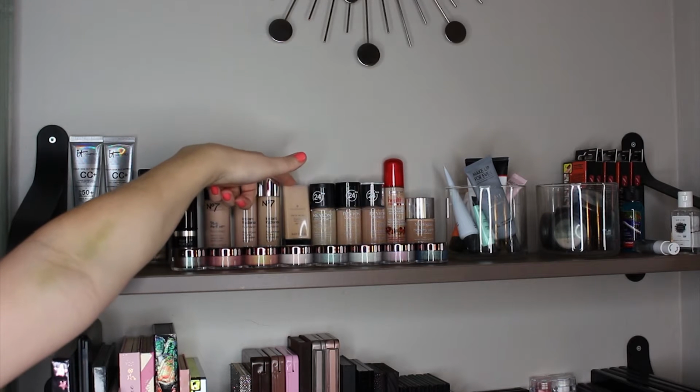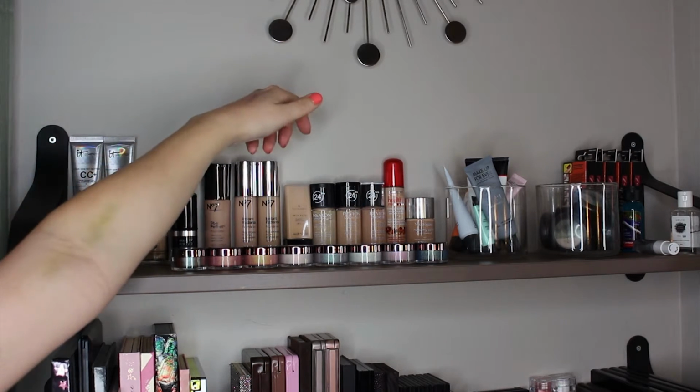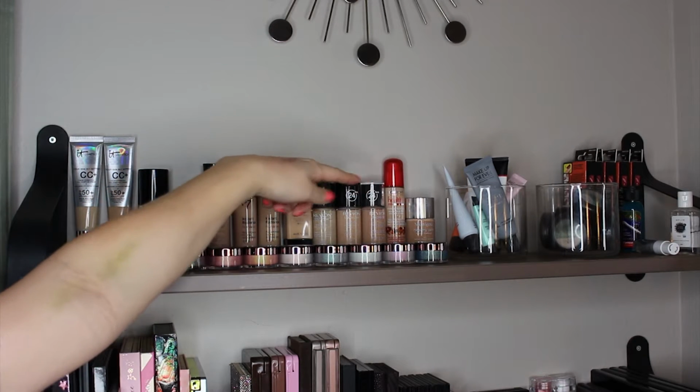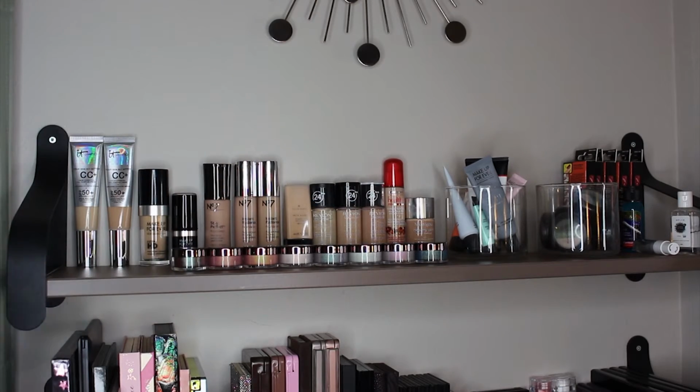I've got Illamasqua's Skin Base, which I purchased just as they were leaving Canada. And then I have a few Revlon Colorstays here, a Bourjois Healthy Mix Serum, and a Neutrogena Healthy Skin in the back there.